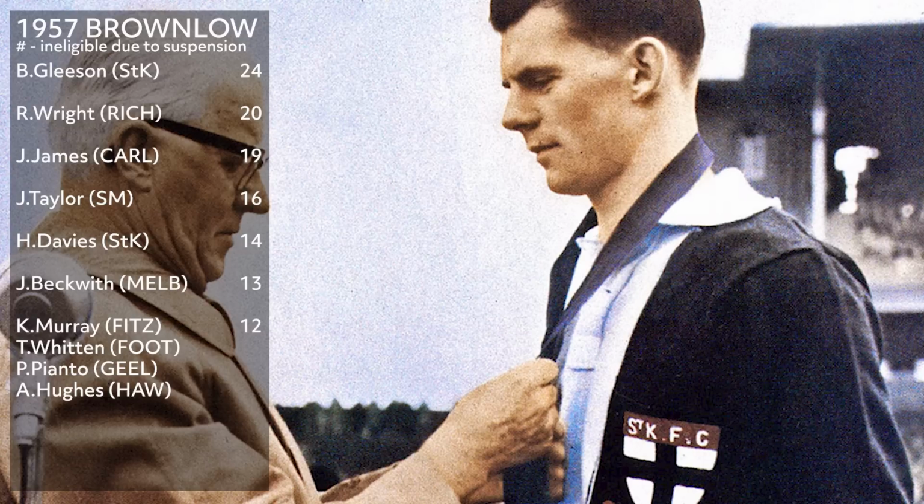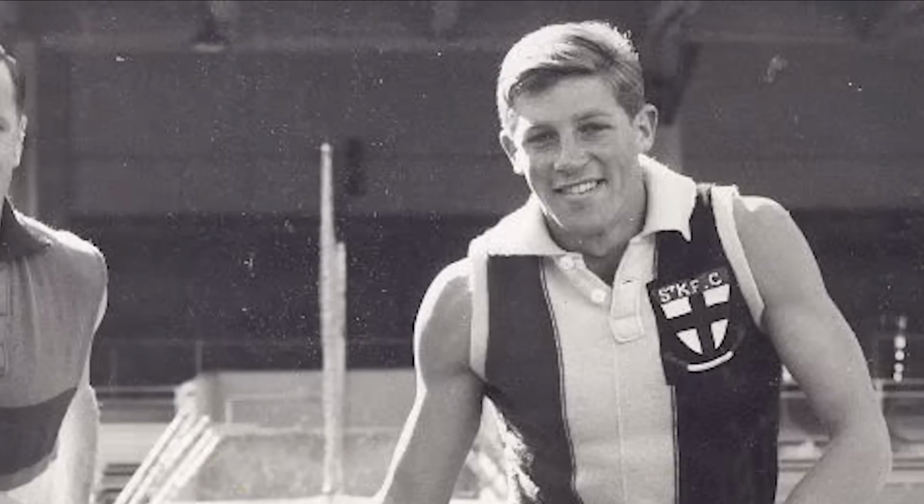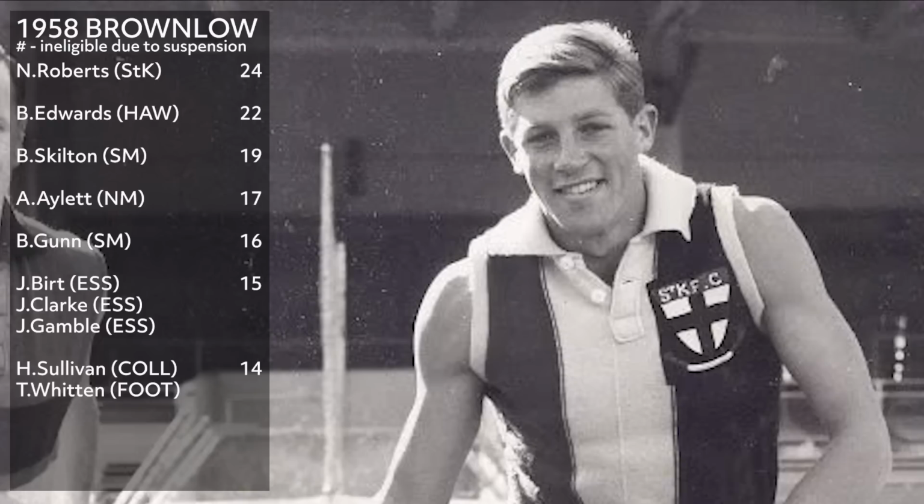Take a look at my Saint series for more on their bizarro 1950s Brownlows. Cliff notes: Gleeson won his and got an injury so bad he never played again after his win. 1958, Neil Roberts, St Kilda. Roberts won his medal as an amateur, earning his first ever money from sport thanks to the Brownlow prize money.